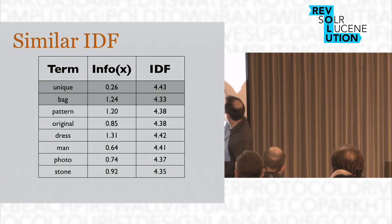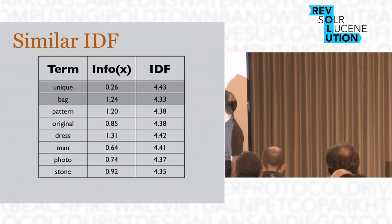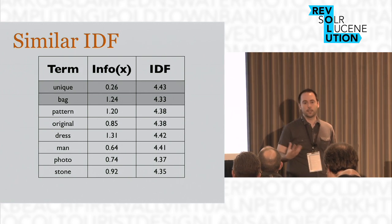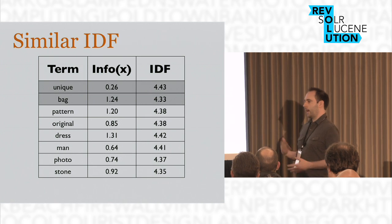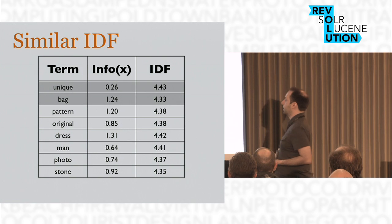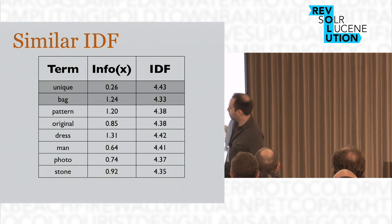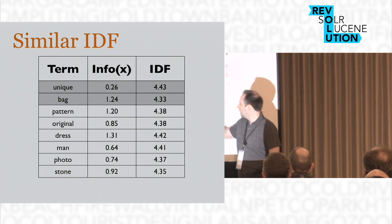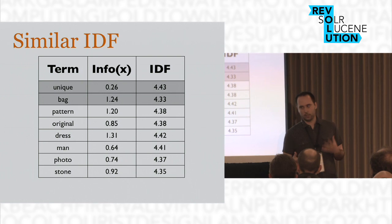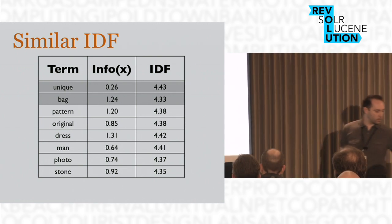So we went from unique and bag being very similar to unique having 0.26 bits of information and bag having 1.24. So it's about 5 times more information contained in bag. And this makes sense. Bag tells us, we might see canvas, we probably won't see wood. Unique doesn't tell us anything. And you can see, most of these you can kind of make work. Like man, you're probably not going to see dress, but anything that's appropriate for men's clothing or accessories might co-occur with it. We can also go the other way.